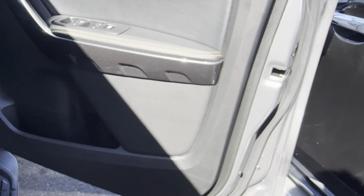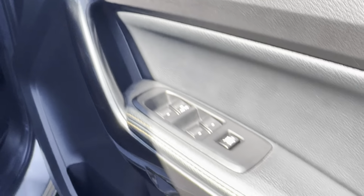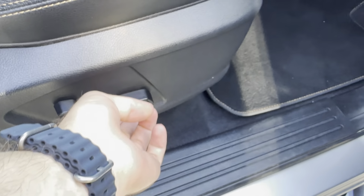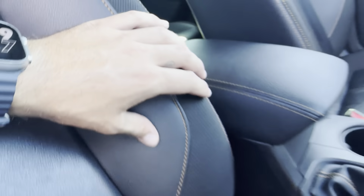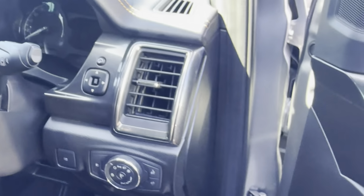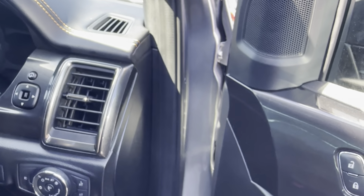Have a look at the inside of this driver's door now. Faint little mark, oh sorry, that's just a bit of dirt. Came straight out. No scratches in there, which is great to see. You've got your electronic seat adjustment as well. And you've got your lumbar support on the side here too. And then we'll just have a look under this floor mat as well. As you can see, carpet underneath all in great condition there. Now I'll hop in and start up for you.